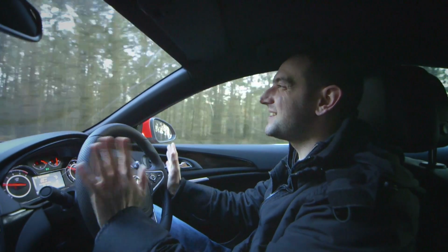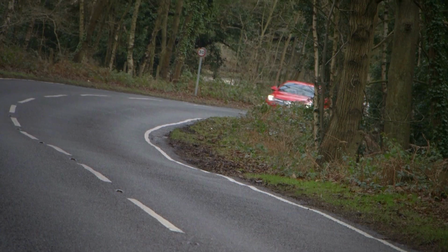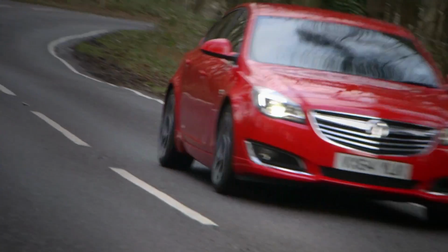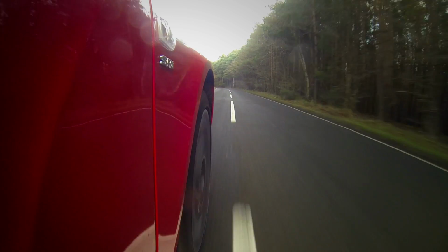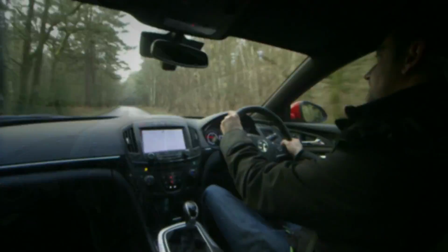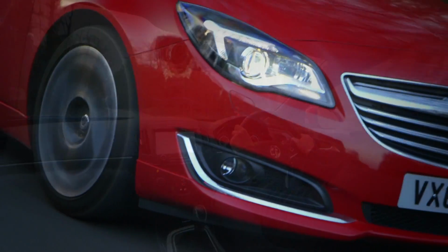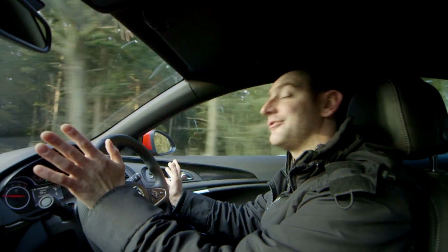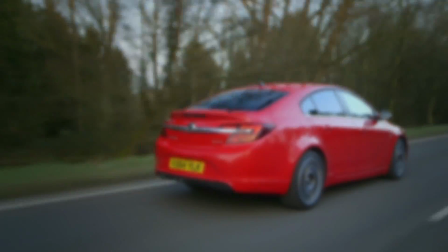Unfortunately, perhaps the most disappointing thing about the Insignia is the way it drives. The most important thing with any family car is a cosseting ride, and this thing just isn't as comfortable as a lot of its rivals. And it's not particularly entertaining to drive either, because it feels big and heavy and cumbersome, and the steering is a bit too numb. And while it looks great, the SRI VX line nav version we've got here is even more disappointing than most Insignias.